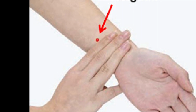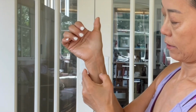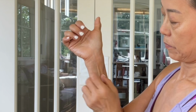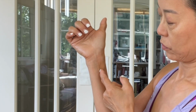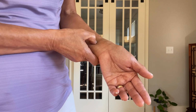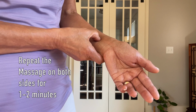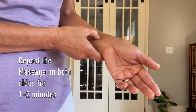Very powerful. It is 2 cun, or about 3 fingers, above the wrist crease between the 2 tendons. It's very easy to find. Use your thumbs to massage in a circular motion for a couple of minutes. Repeat on both sides.